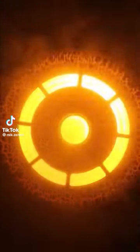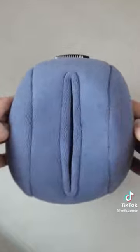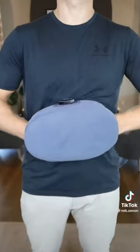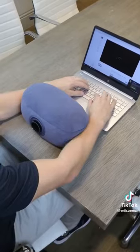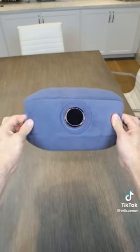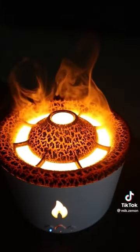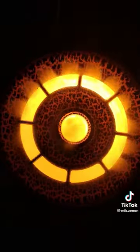Amazon gift ideas. This gadget is soft to the touch and has an LCD knob and two openings that allow you to go inside and keep yourself warm up to 140 degrees. It can last up to 4 hours and turns off and on automatically as you place your hands inside and out. And this humidifier has a 300 milliliter capacity and mimics an erupting volcano as it diffuses essential oils into the air.